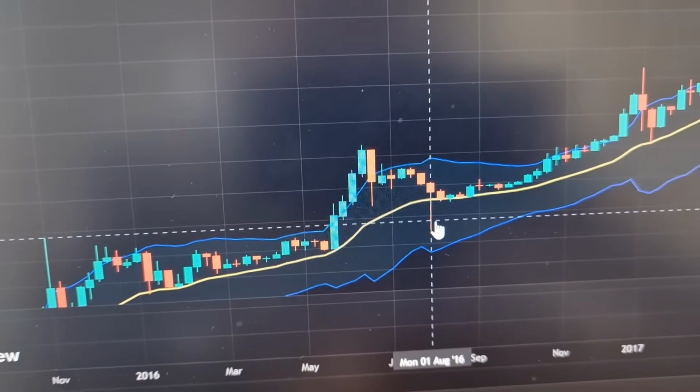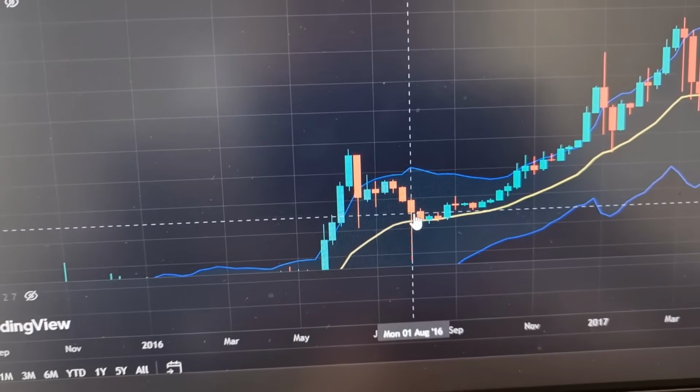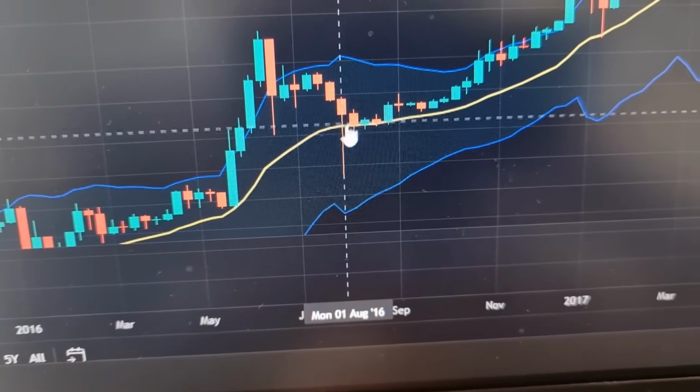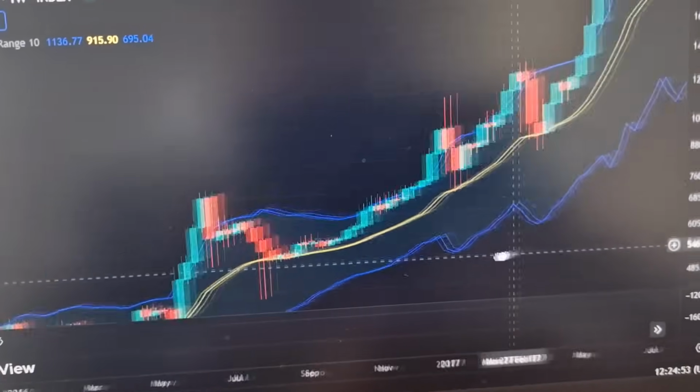Now, something like this could happen with what we're experiencing right now, like a wick. We might see it come down to this yellow line, and we might see it wick through, see a massive sell pressure, and then get bought back up really fast. At least that's what I'm hoping for.